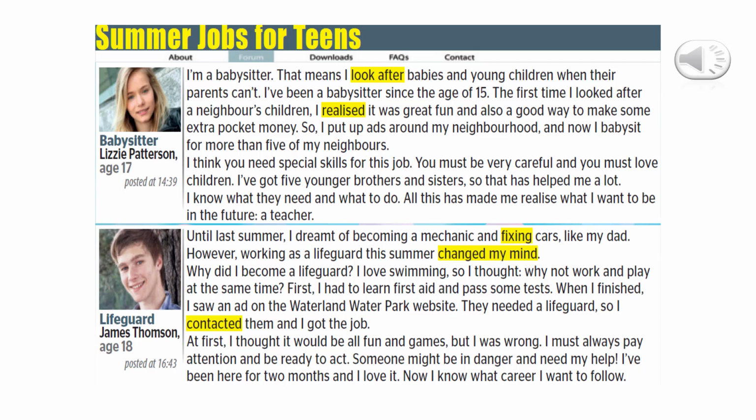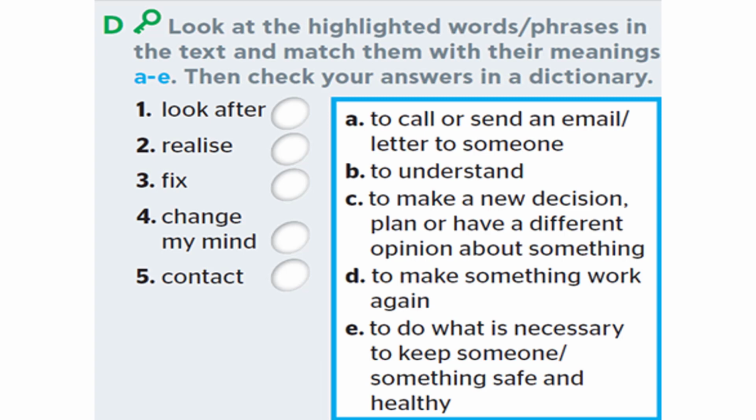Now what about the meaning of these words in English? Let's see. Look after, realize, fix, change my mind and contact. A. To call or send an email letter to someone. B. To understand. C. To make a new decision, plan, or have a different opinion about something. D. To make something work again. E. To do what is necessary to keep someone or something safe and healthy.